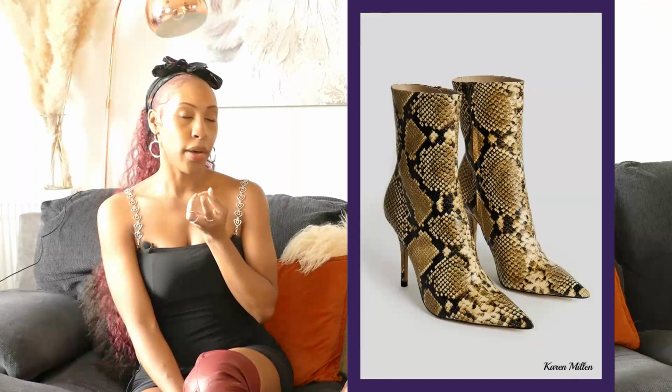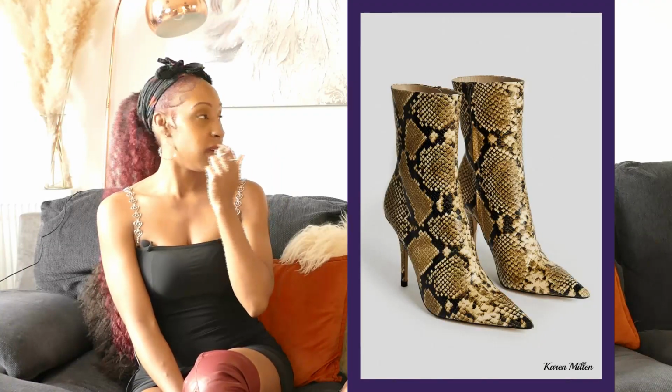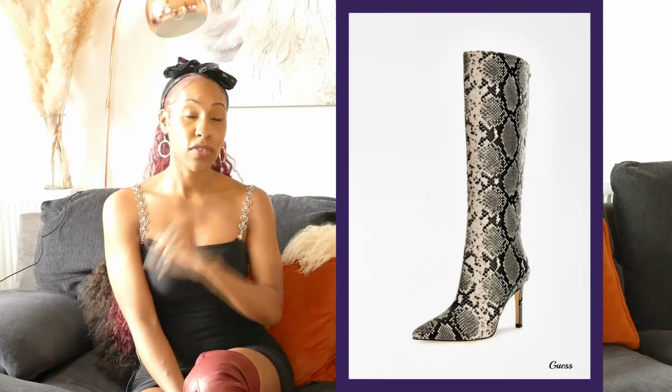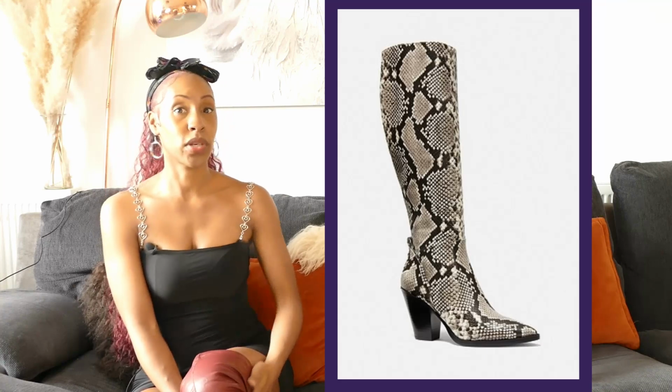For me, I would say thigh high boot, yes, it is a good buy. This is going to last the test of time if you choose the color correctly. The reason I mention that is because I want to talk about the python print. A python print in thigh high would look sexy. Last summer I saw them a lot, the thigh high python boot, and they're back again in 2023. So if you bought one, keep them and bring them back out because they're big for 2023.